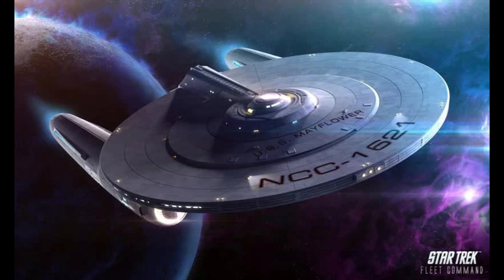The Mayflower class had a cruising speed of warp factor 5, well below the fleet standard of warp 6, and a maximum speed of warp factor 7.1. Slow for the contemporary classes in Starfleet service, but perfectly acceptable for what duties the ship was expected to perform.